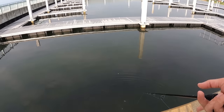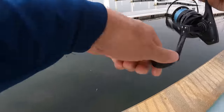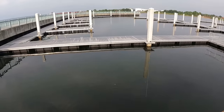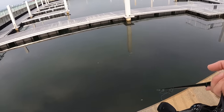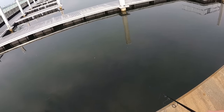Oh, they're swarming. They are everywhere now. Holy cow. Come on. Oh, he's on it. There are so many fish down here. I've just got to keep the pinfish away. Oh, he's almost on it. Come on. Guys, there is a feeding frenzy down here. Oh, come on. Oh, dagnabbit.